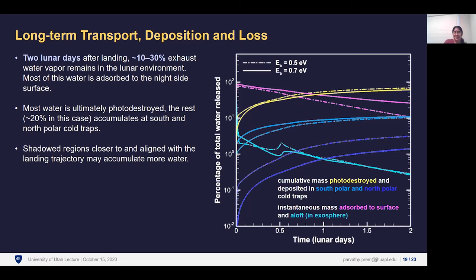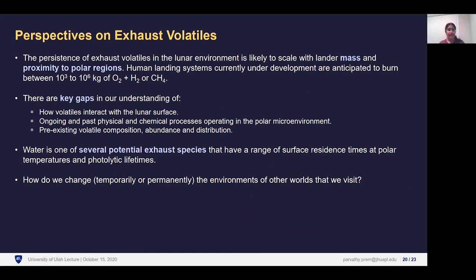And so we might expect perhaps some traces of lunar landings to accumulate in the geological record at the North and South Poles, just traces. Those traces aren't uniformly distributed. In fact, we found that craters that are closer to the landing trajectory, and this is important if you're planning a mission to the lunar poles, might actually tend to accumulate more water and other exospheric volatiles. So just to put this in perspective a little bit, this was one simulation.